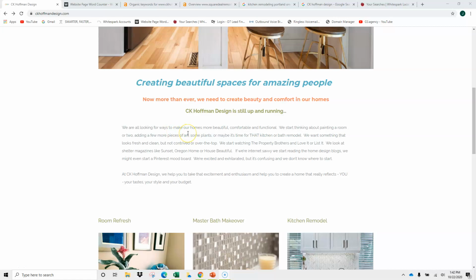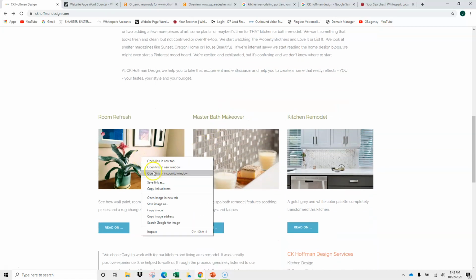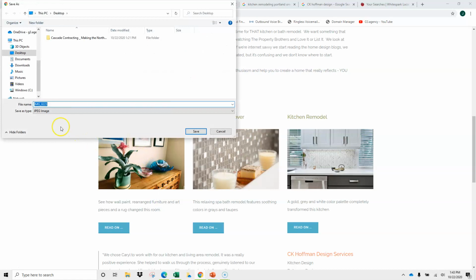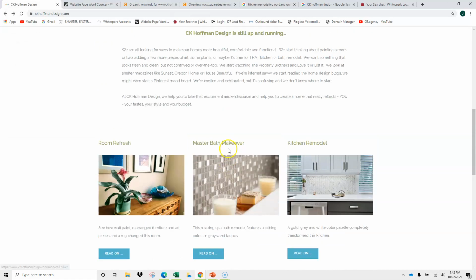Something to mention, Google reads content, and to get to the top of searches like kitchen remodel in Portland, you need content. I suggest at least 2,000 words on your homepage. Something else, although Google doesn't read the images, if we do a save as, you'll see they're not keywords. You want to save your images as keywords as well because Google goes through that. But really just a beautiful page.